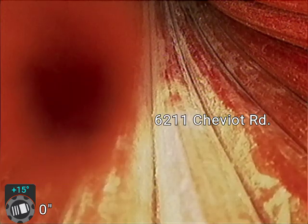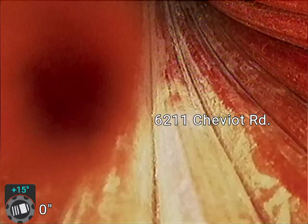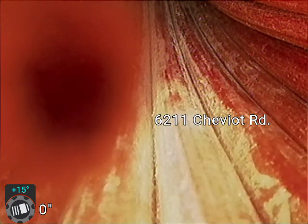upstream of this one. This one is in the laundry room in the back of one of the storage units, and we're going through the clean out about halfway up the stack. And this should push us out towards Cheviot Road.